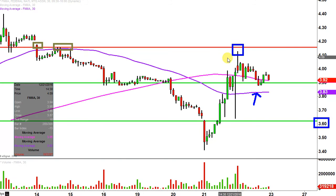So I'm not saying that 415 can't be broken, just saying that the bulls really are going to have to bring their A game tomorrow or in the future if they are going to push through it. So all in all, not the most exciting day, but nonetheless a healthy day. So we'll see how the price closes out the week tomorrow.